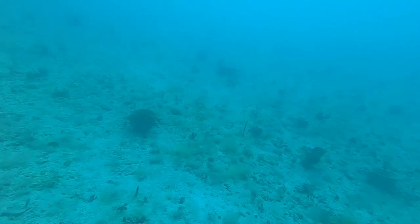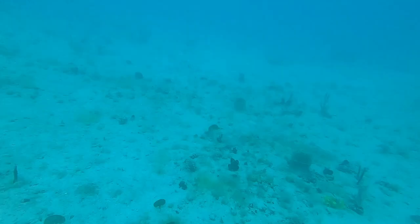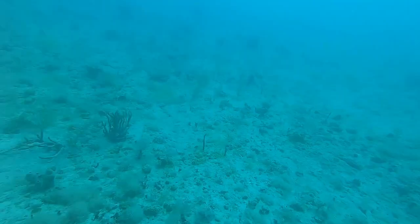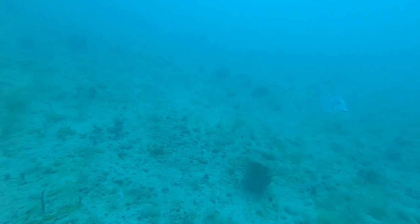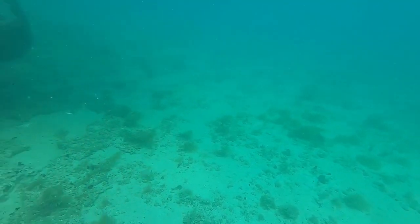See, pretty much more or less the same thing. Big cup corals. Some digitatas coming up off the bottom there. That was a triggerfish, come to check out the camera. They're really curious guys.